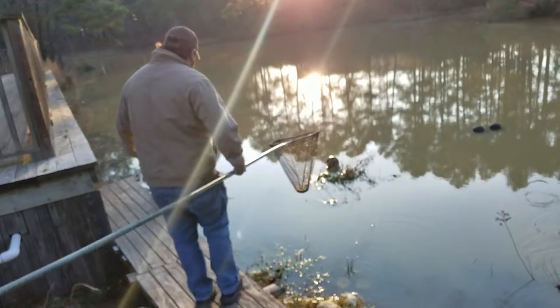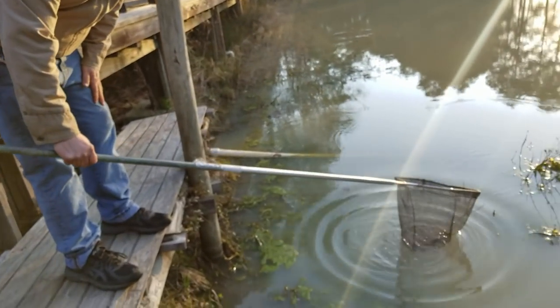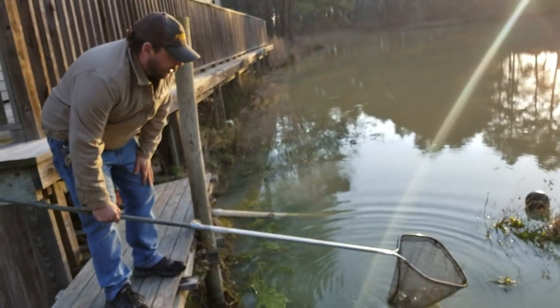Here's our pond, guys. I'm not going to just plop them in there. We're going to slowly let it fill up. You got a good view there, Steve? Yeah.